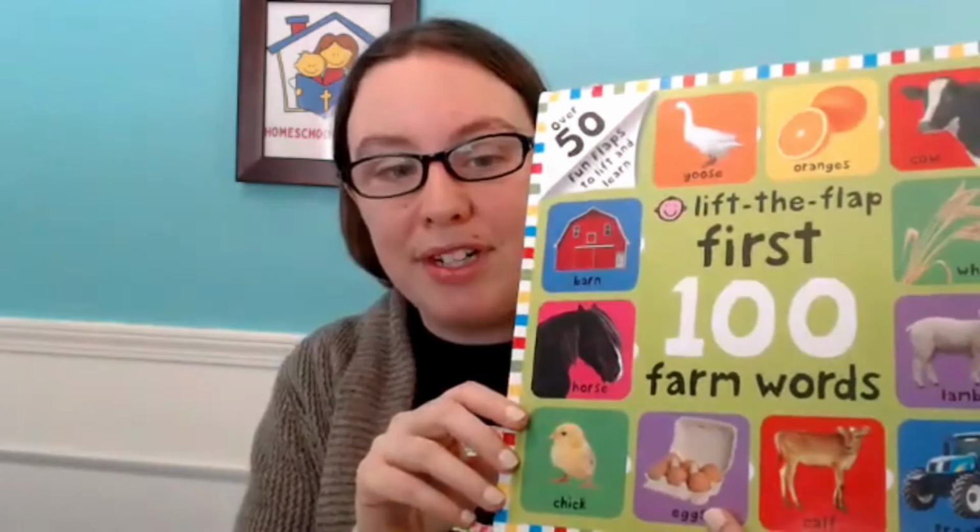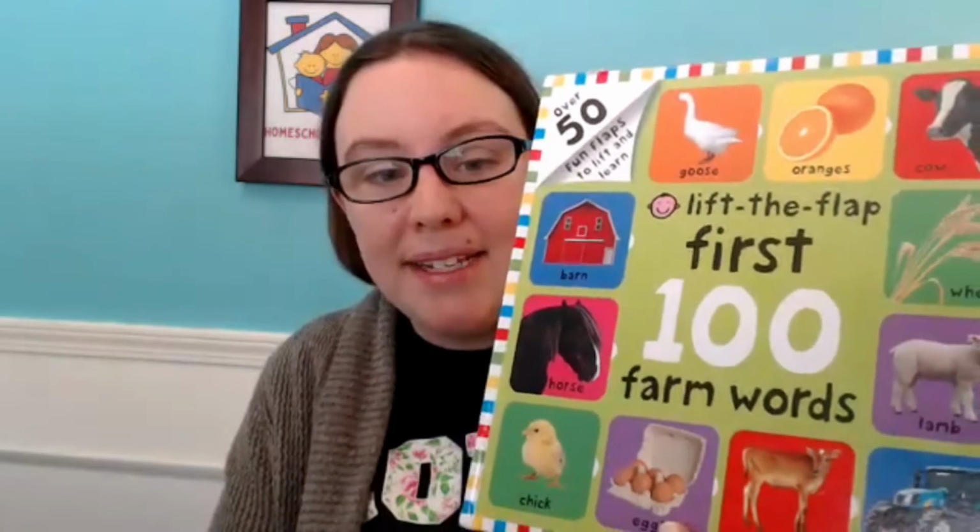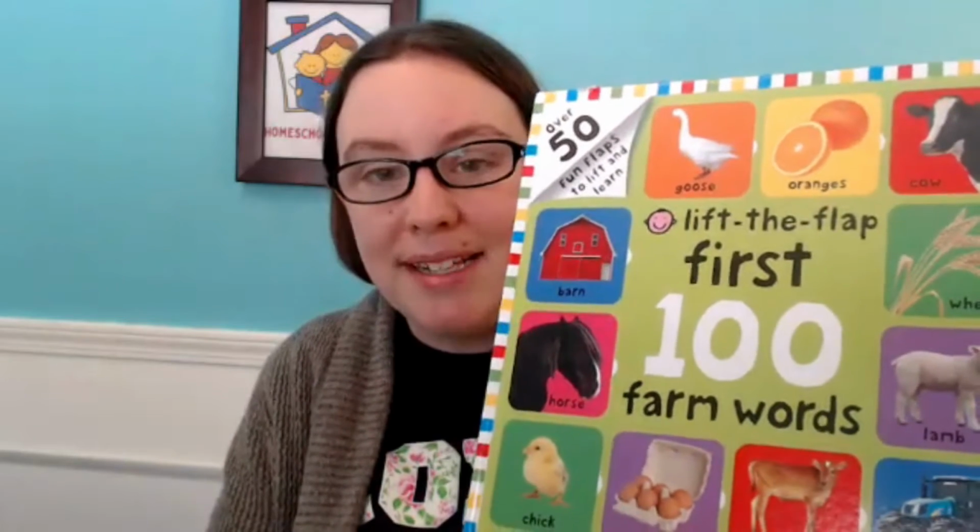The second kind of book that I love for kids who are toddlers and are learning how to get excited about books is a flap book. And there are lots of different flap books for different skill levels of kids. So younger kids might enjoy the books that just have one flap per page. If you have an older toddler or a younger preschooler, you might look for a book that has many flaps per page. We love this series, which is the Lift the Flap First 100 Words series. And this particular one about farm animals has been a favorite in my house and with my kids.